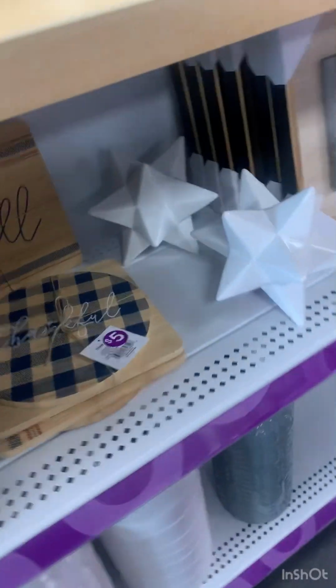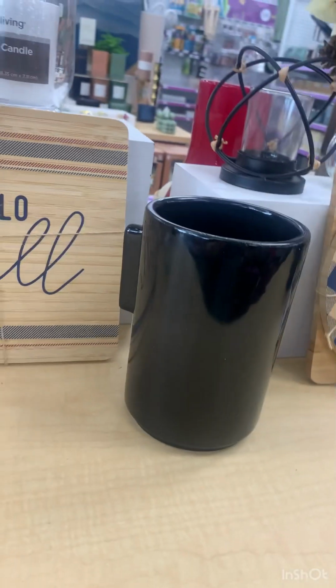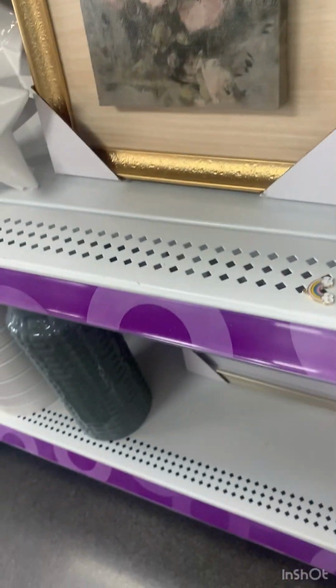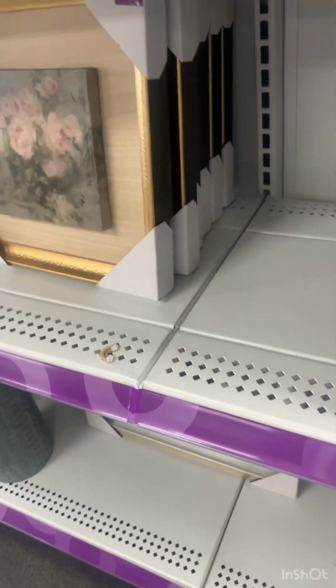And they had a lot of the serving tray things underneath there. They had some new kids. I guess because school had started back, they had more kids supplies, I guess you would say, than they did the last time.